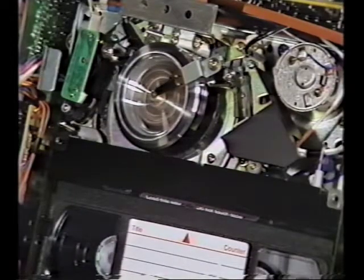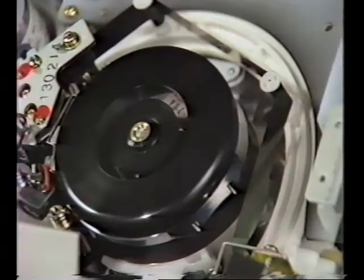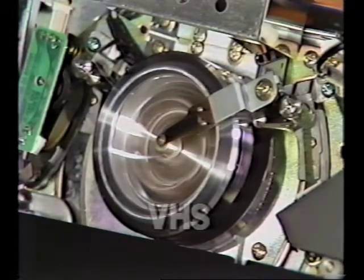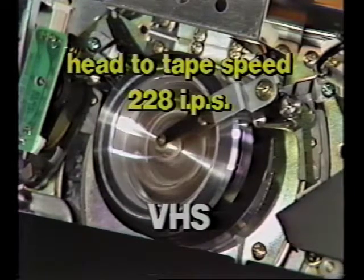One of the acknowledged facts about video recording is that, with all else being equal, the faster the head-to-tape speed, the higher the image quality, or the more tape you use for the same amount of video, the better the image quality. Both Beta and VHS presently approach this situation using two video heads in a rotating drum with helical scan video track recording. The larger diameter Beta drum delivers head-to-tape speed of 272 inches per second. The Beta track length is also somewhat longer. VHS has a head-to-tape speed of 228 inches per second, compensating for its shorter track length with a head gap half as narrow as Beta.